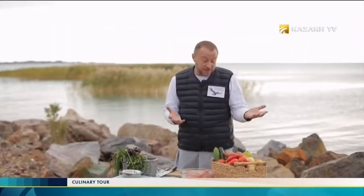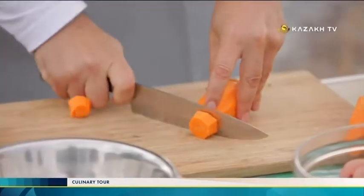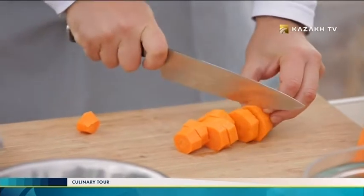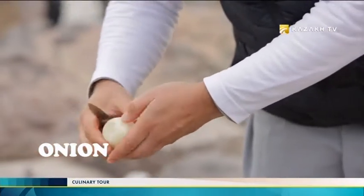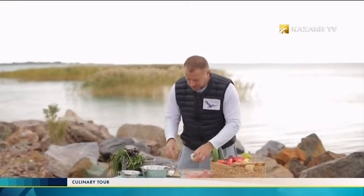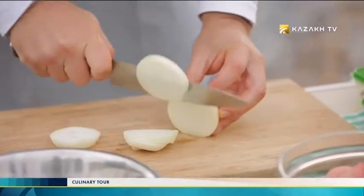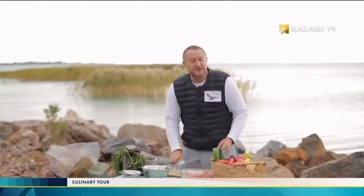You'll need carrots, onions, garlic, tomatoes, and red bell peppers to make fish stewed in a large cooking pot, Balkhash style. As for the vegetables, I mean carrots and onions, it's better to cut them into circles. Now we're peeling the onion and cutting it into circles too. All these vegetables will make our dish juicy, saturate the fish and give their delicious taste to it.